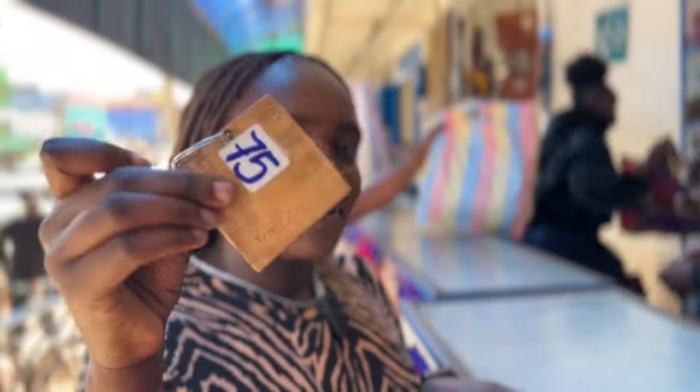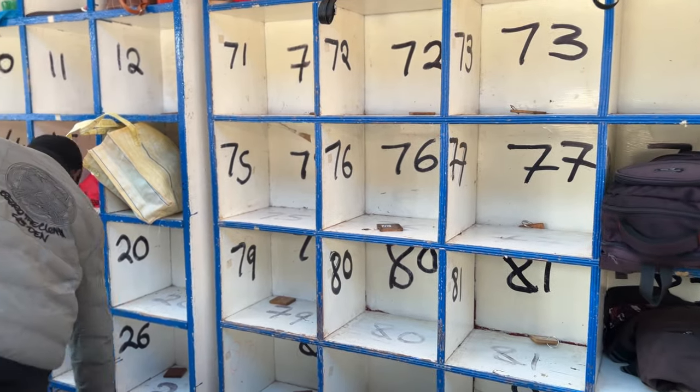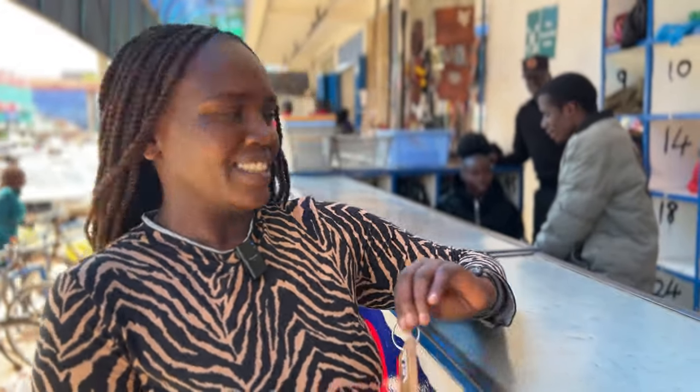So you come here, and then if you have any luggage, you just drop it here, you just leave it for them. They give you something like this. And then this is like a number, and it's a slot that shows where your stuff is in. So you take it and then you go to the supermarket, and when you come back, you come in to collect your luggage and you show them this, and this is an identification where your stuff is located. So that's kind of a thing they do here in Africa in grocery stores.